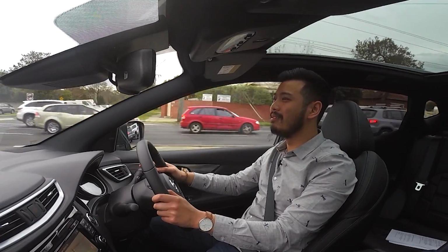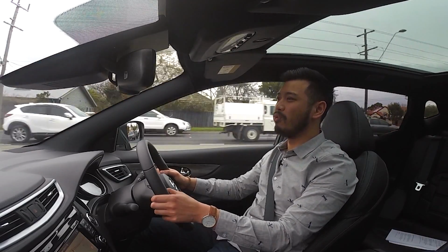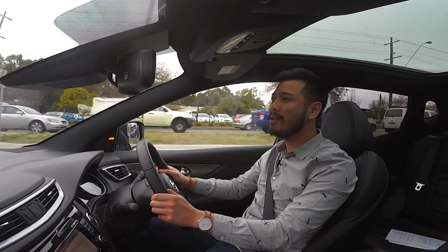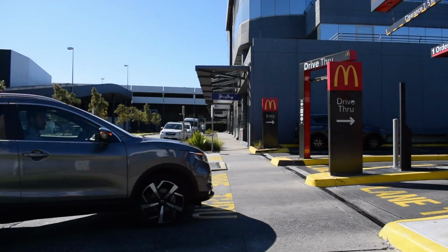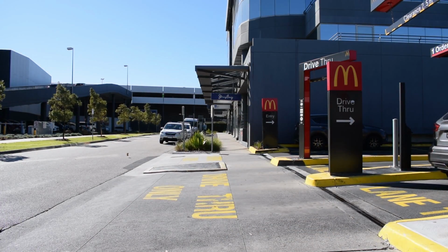As for the suspension, Nissan updated the setup last November for a firmer but more controlled ride. While the Qashqai feels more planted and less wallowy than its SUV competitors, the ride can be a bit hard sometimes on these 19-inch wheels and low-profile tyres. But how does the Qashqai fare in one of the city's most grueling handling challenges?